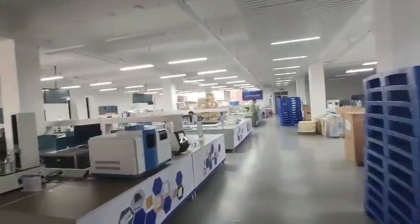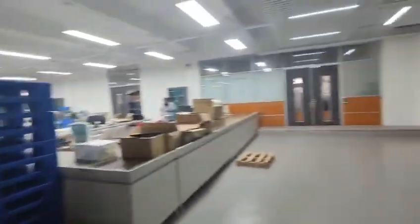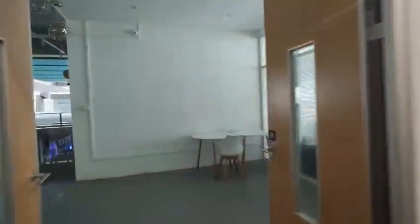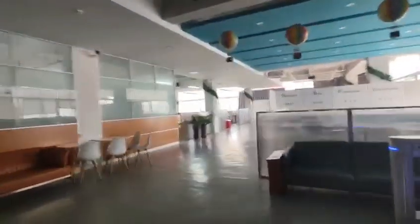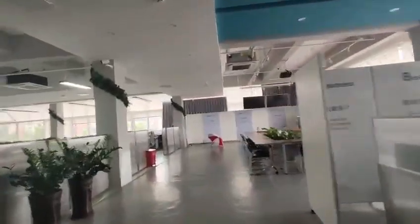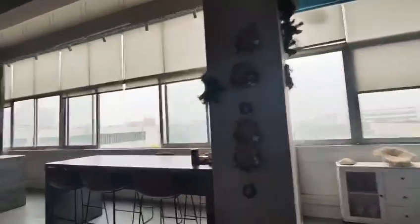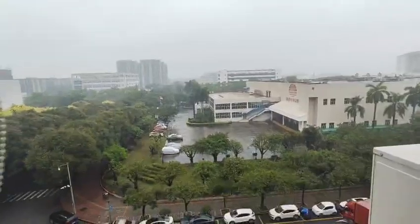You can see most of the equipment is already displayed at this area. If you want to know more, I can show you that. Here is another office on the fifth floor. Outside of the building.